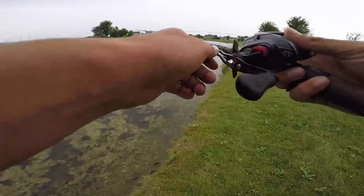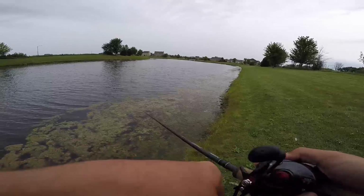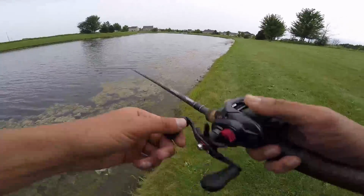Because there's some nice fish in this pond, but even a 4-pound fish, it takes a lot for him to get the head in his mouth. Because to hook a fish, all I'm gonna need is to get the head of that bait in his mouth, like the hook. Then I can set it and we'll be all good.